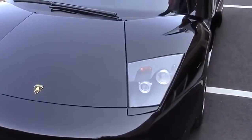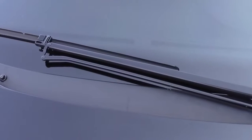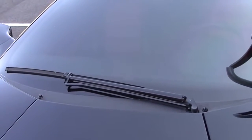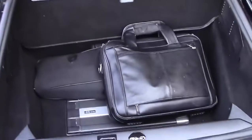Another strange thing about the exterior, you only get one windshield wiper, but it's enormous. We've just measured it, and the wiper itself is about 27 inches long. Add the rest of the assembly, and you've got about a yard of windshield wiper on this car. In the front of the Murcielago, you'll find its trunk, which is surprisingly roomy. It also has some surprises.